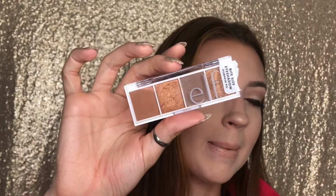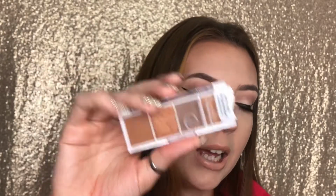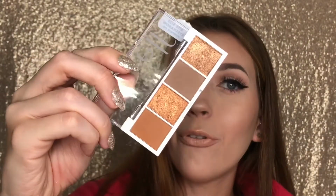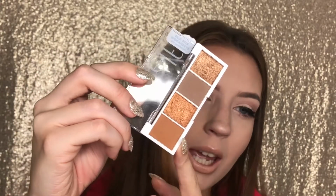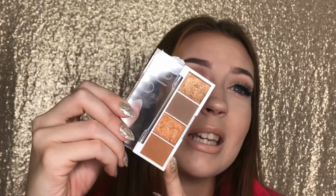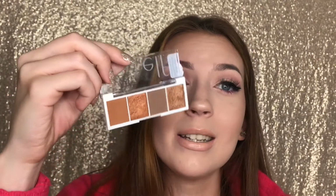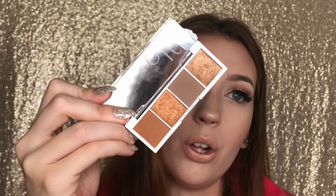And now I have the e.l.f. Cosmetics Bite Size Eyeshadow Palette. This is in the shade Pumpkin Pie. This is perfect for a simple fall time look. You have all the shades you need to create one look right here. This only costs $3. You cannot beat that. The eyeshadow quality is amazing and it's only $3. Like, it's amazing. You can definitely create a very pretty fall eyeshadow look with this palette.